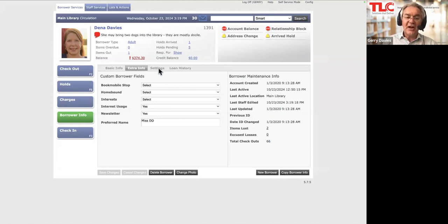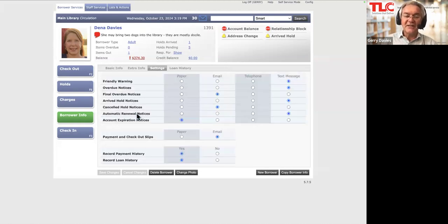I'd mentioned settings earlier, and I can go to settings, and this is where, as a staff member, I can help Dina to set her preferences on how she wants to be notified. So for a cancel hold, perhaps she wants to have that as a telephone call, and we can do that here. Also, we can decide whether we want to have payment slips and checkout slips emailed or printed. And then I can decide whether I want to record payment history and loan history. And again, loan history can be set up for individual patrons.